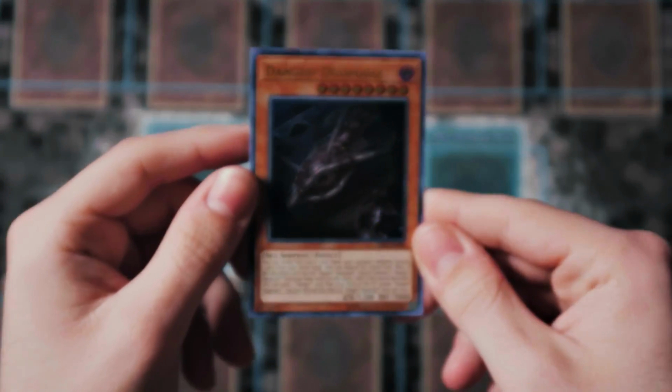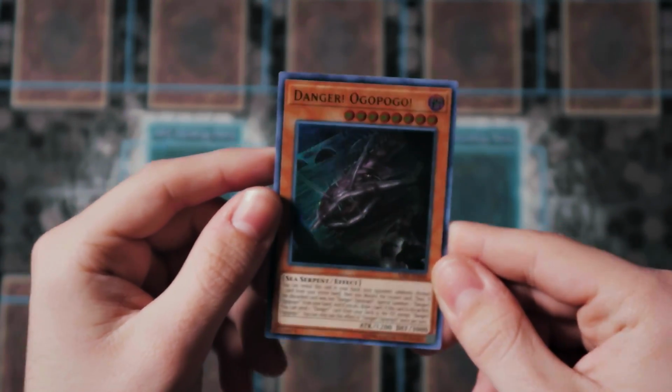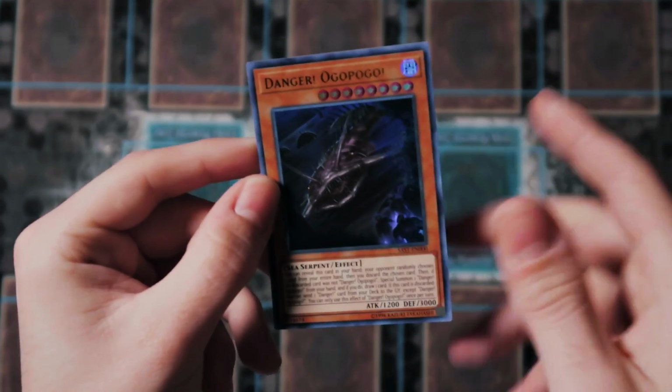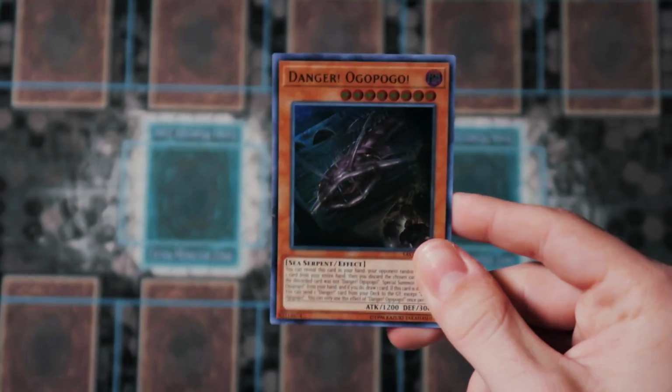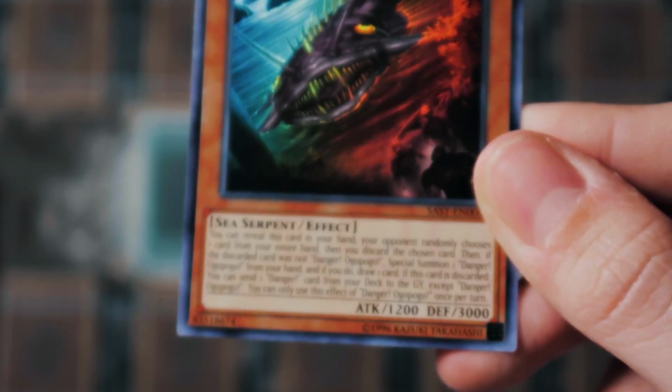Yo, congrats to David Mendoza the other weekend for winning YCS Niagara with his Danger Grenmaju build. This was one of the stars of the show there. Pretty cool card, actually. He's got a big butt. 3,000 defense. He is chonkin'.